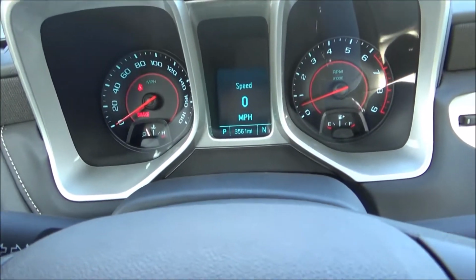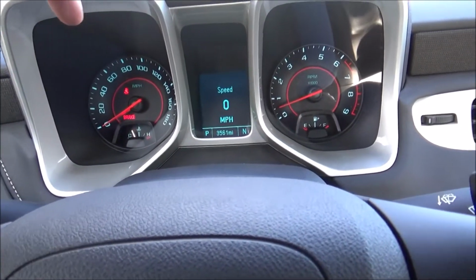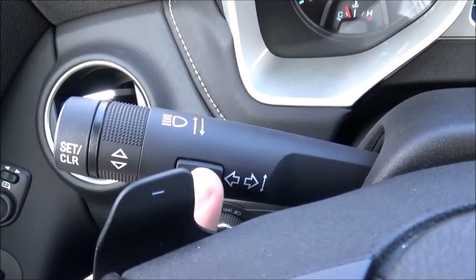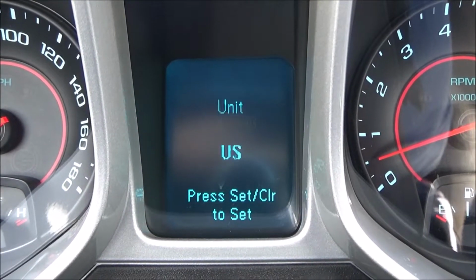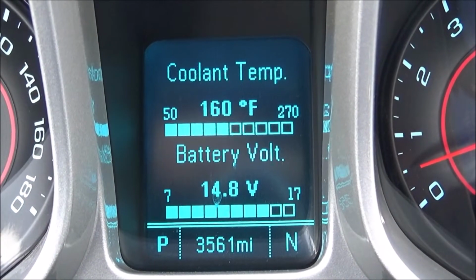In the instrument cluster, you have 4 analog gauges. You've got your tachometer, speedometer, fuel gauge, and temperature gauge. The center is a digital info display, which you can go through via the controls on this turn signal stalk. Cool performance menu. Got your lap timers.